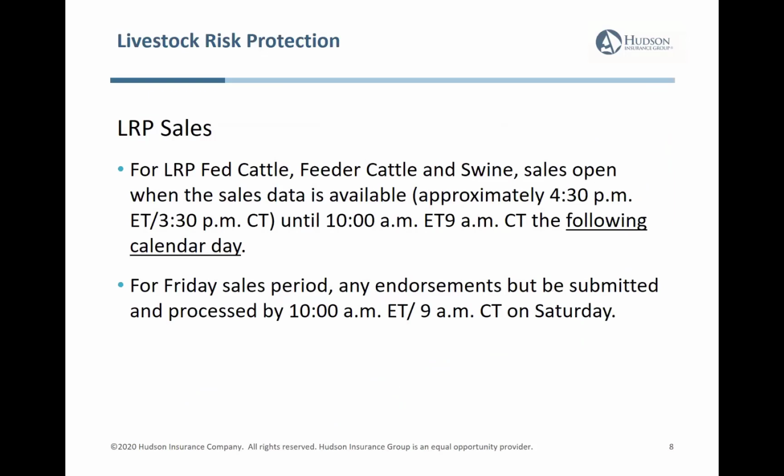When can I buy this product? I think I said that it's available every day. For LRP fed cattle or fats, and then feeder cattle and swine, sales open daily when the data is available on the RMA website. That's approximately around 4:30 Eastern, 3:30 Central. And then it's available until sales closing, which is at 10 a.m. Eastern, 9 a.m. Central the following calendar day.